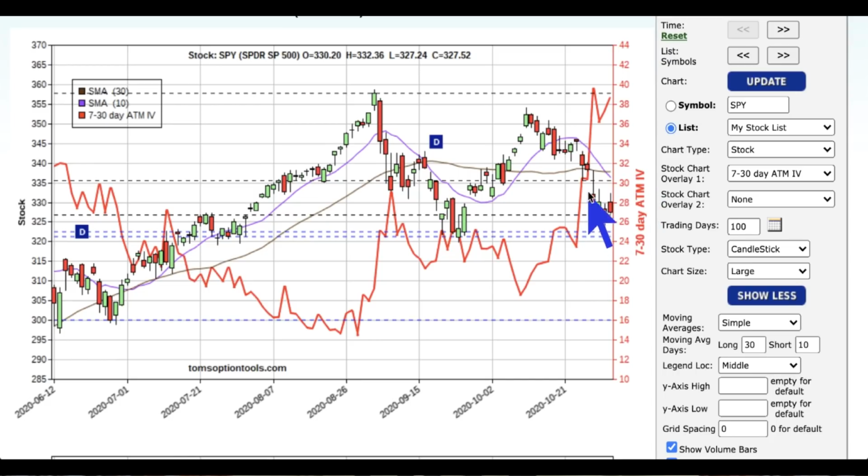What's been happening, however, is we're seeing this red line here, implied volatility readings. Option premiums are as high as they have been in months ahead of the election. That is probably the major concern that's hanging over the market's head right now.